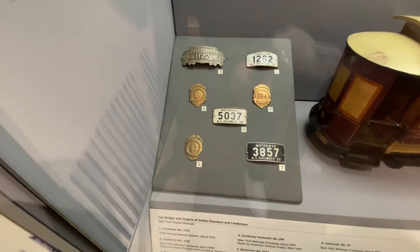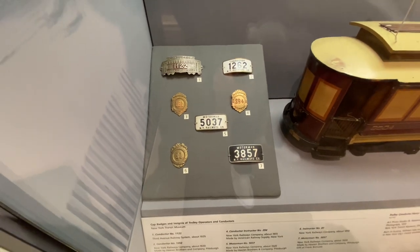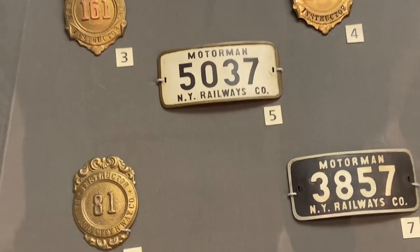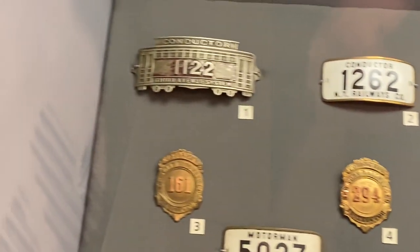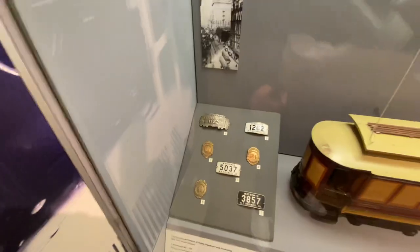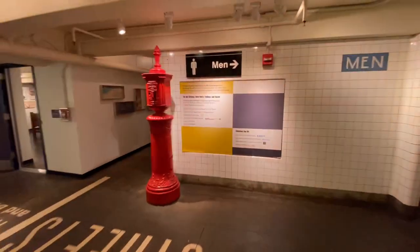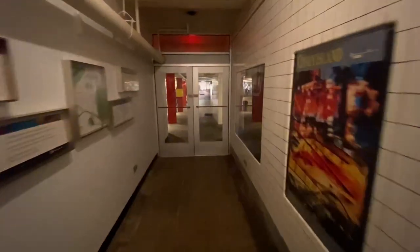The badges of the conductors are over here. Let's zoom in. Oh, that's cool. And now let's go to the coldest part of this exhibition, which is right downstairs. So we're backtracking.